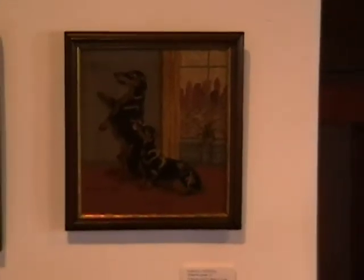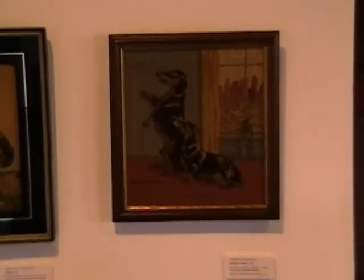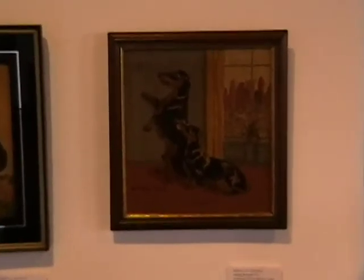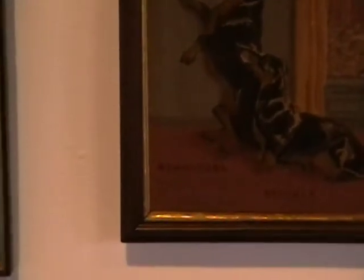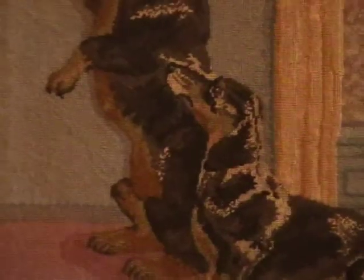Go ahead. This is a portrait of Schnitzel and Spindle, dachshunds that belonged to my mother's sister-in-law, Martha Lavallée. And I think it was done in 1937. They lived on Fifth Avenue, and if you look closely, you see that the scene out the window is Central Park across from their apartment.